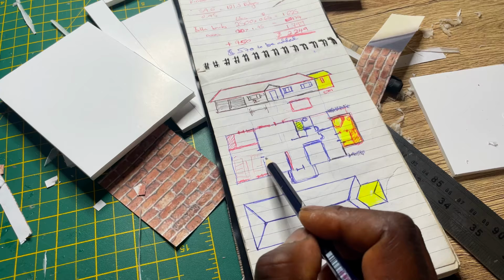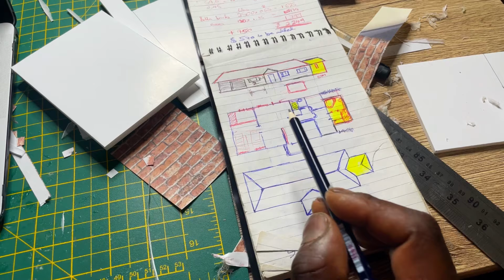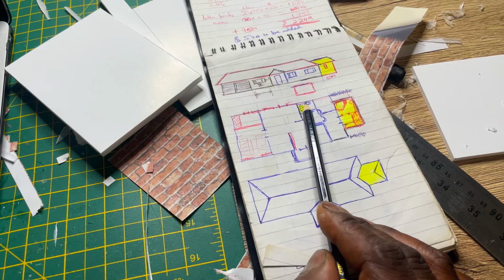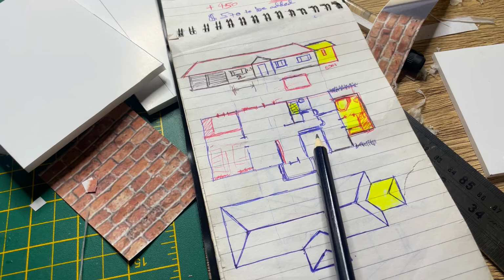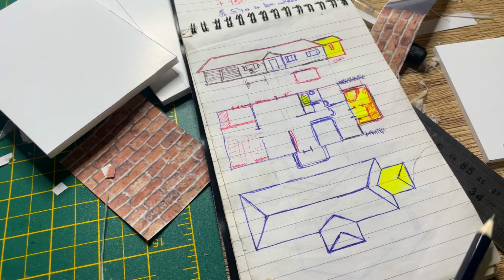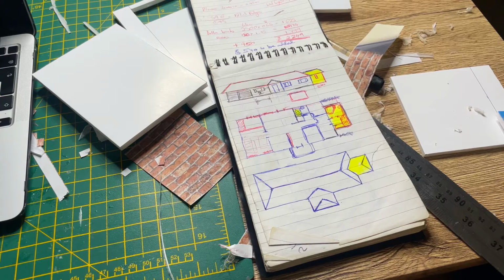So we were going to partition the garage, but that's no longer the plan. We'll leave it as it is. So this is the garage. Open plan living area, and this is the toilet and shower now, and a small bedroom here, another bedroom there, the main bedroom, and the doorway leading into the walk-in wardrobe and the en suite. So this is the new plan. This is the new layout you'll see in the model.